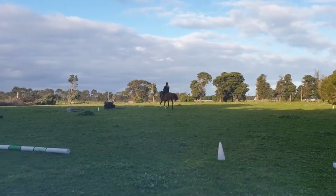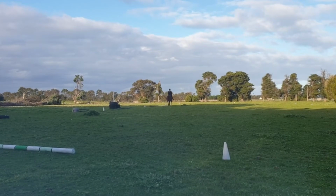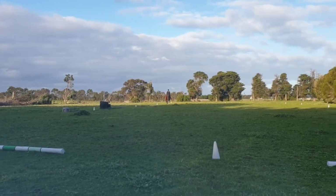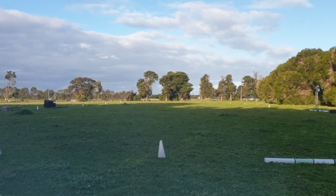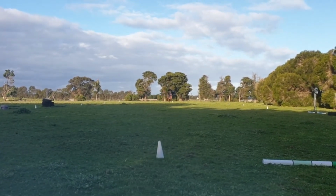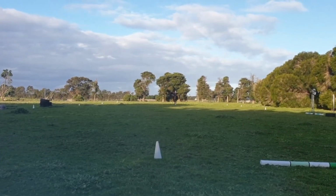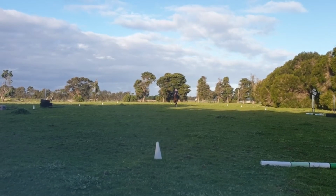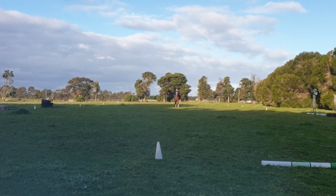Canter transition was 6.5, canter circle 6. In our last test, it was very rare that we got anything over a 6. So the fact that we're getting 6.5s and 7s, I'm really happy. It did bring our overall percentage down to have 4.5 for the canter left, but that's all right. And we got 7 for the canter circle, 7 for the transition, 7 for the centerline and halts.